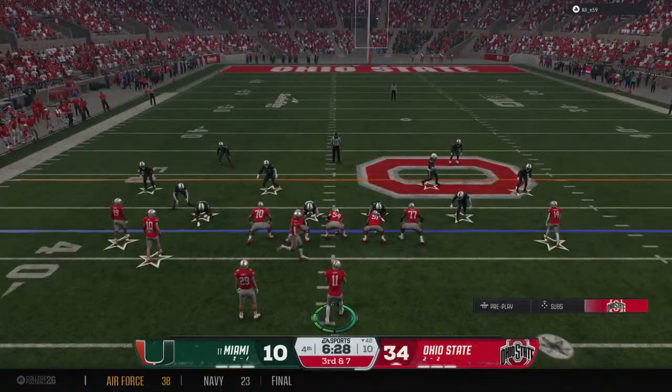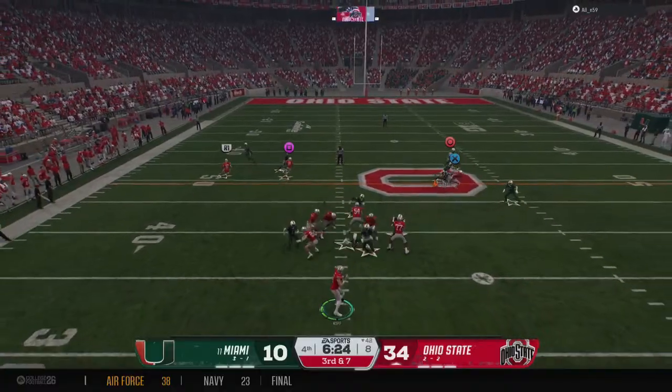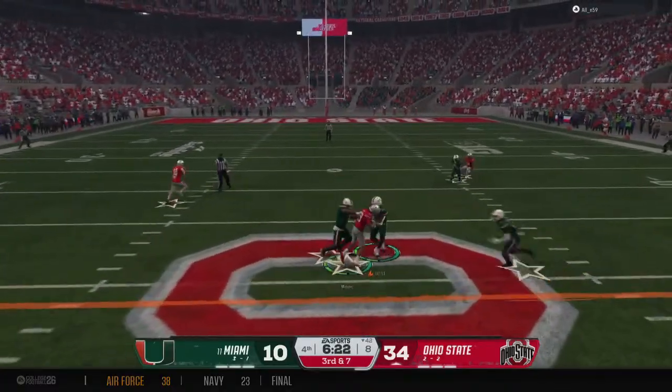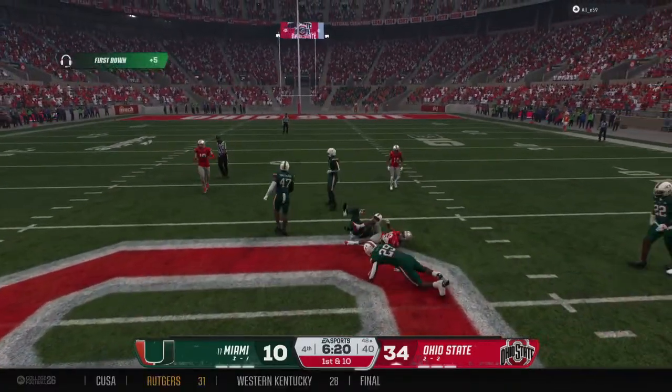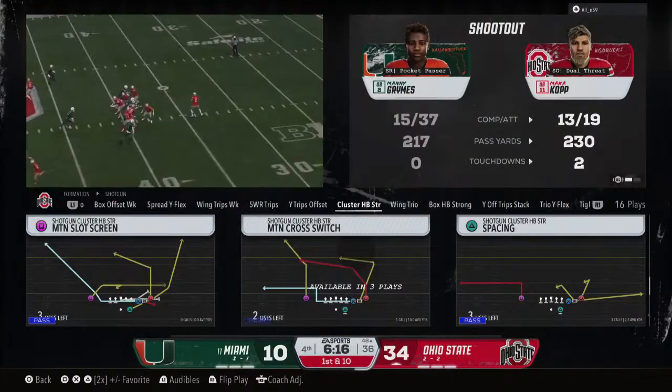Tight end now in motion. On 3rd and long, he has to throw for it. Catch in the middle, it's Morris. That'll be enough for the first down, and they'll mark it at the 48.